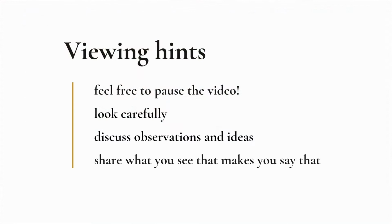Before we begin, I encourage you to use these videos interactively. When you are prompted to observe, pause the video and look carefully. When the educator asks a question, feel free to pause the video again and discuss your observations and ideas, making sure to address what you see that makes you say that.